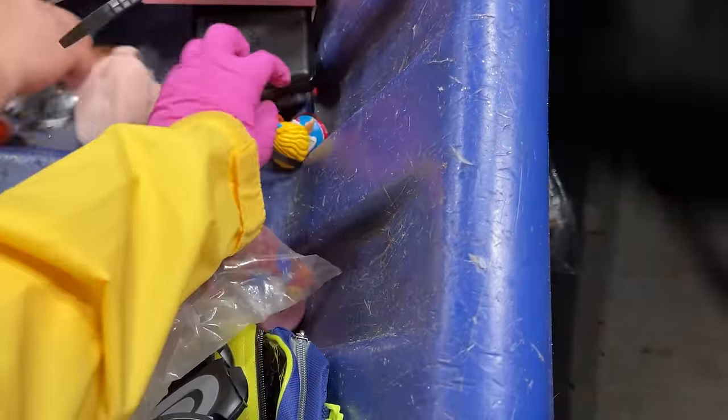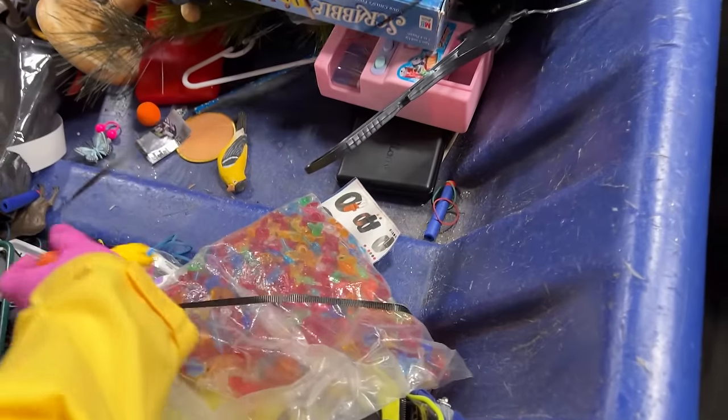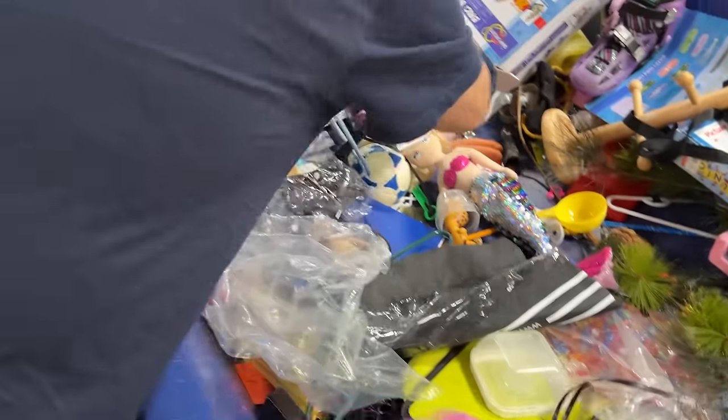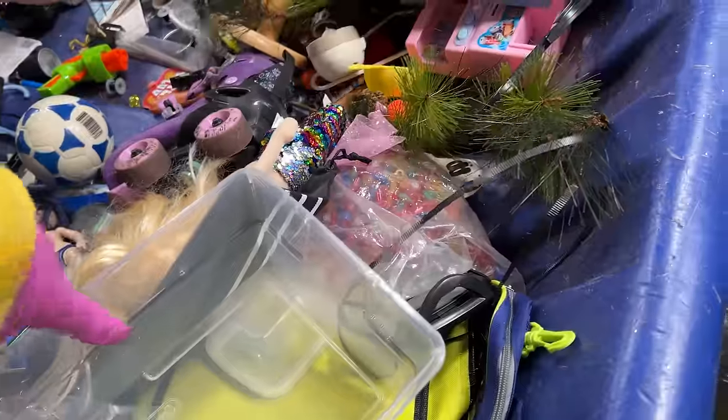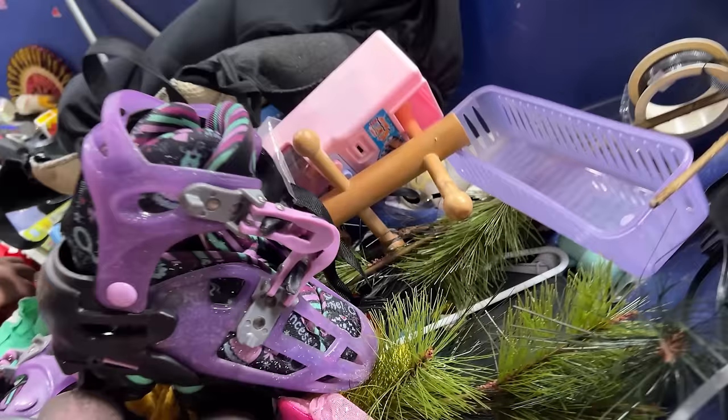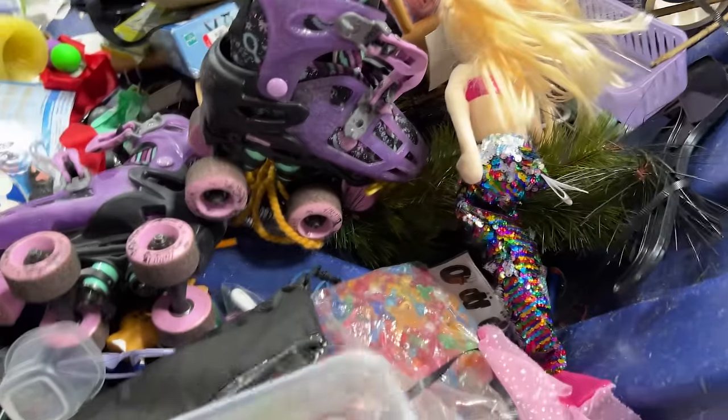Bag. Little people. Okay, so we got three. Glitter mermaid.